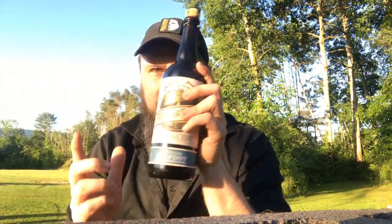This vintage Bigfoot is a Goldilocks of blends that's just right. So there we go. It is a combine of 1, 2, and 3 year Kentucky bourbon barrel aged Bigfoot blended together. And that is what's in here right now in this 12.1% alcohol by volume bottle of Bigfoot.